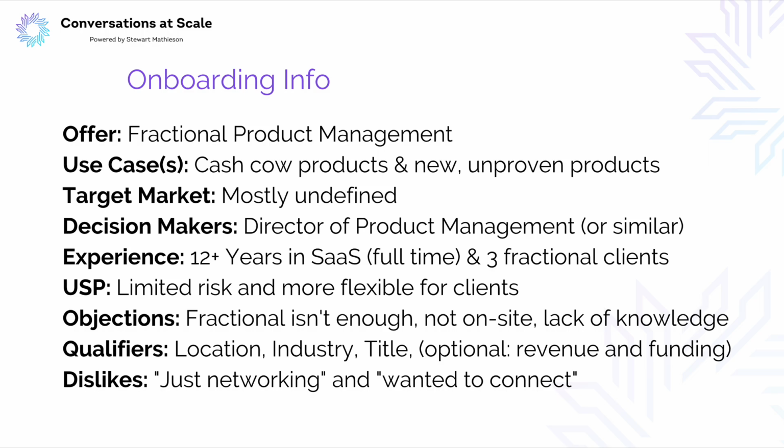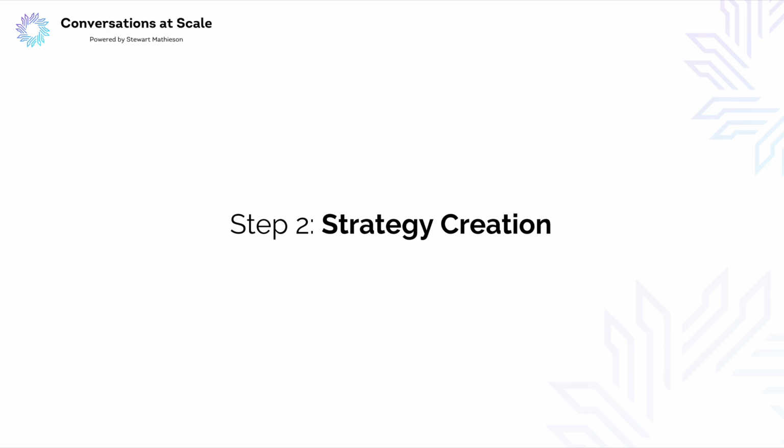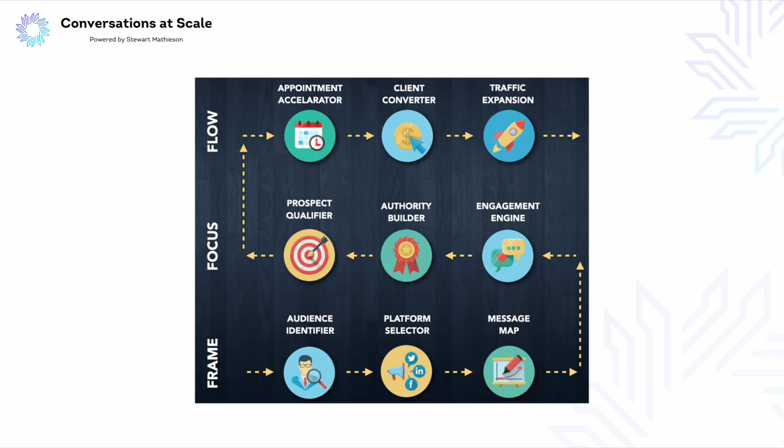As you can see, we like to get a great amount of information before starting. Great marketing is individualized, and we can only do that if we have this level of information to work from. Step 2, strategy creation, the fun part. If we've had a call with each other already, you've probably seen this document. It's our signature solution, the conversations at scale process.